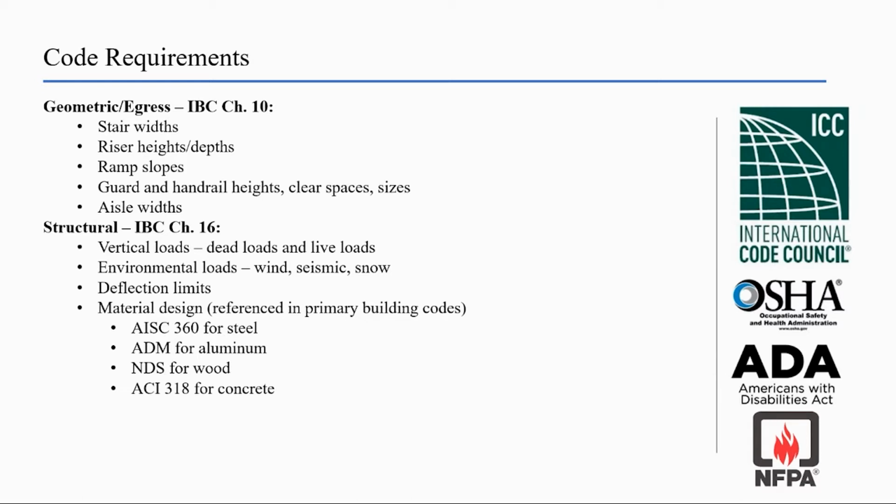Those geometric requirements are primarily provided in Chapter 10 of IBC, Means of Egress, and are mostly mirrored in ADA standards. In some instances, OSHA requirements may need to be followed, but those requirements are also similar to IBC requirements, or they're unique to items not covered in IBC, such as work platforms and ladders.